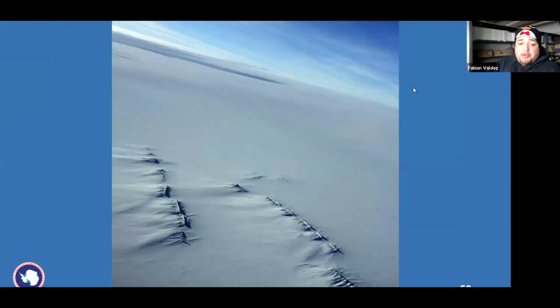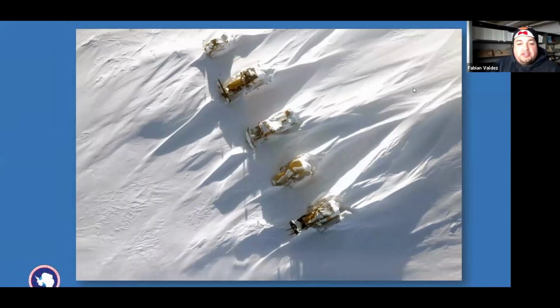Here we are at the beginning of a season. Can you see the snow drifting around all the berms? Here's a closer look. You can see the snow drifting all the way around all the equipment there. That's why we put them on berms, to help keep it from getting completely buried.